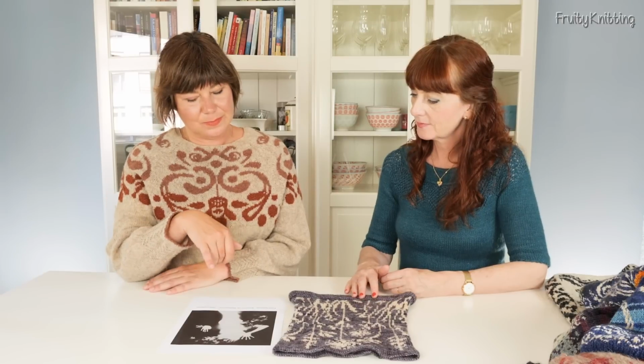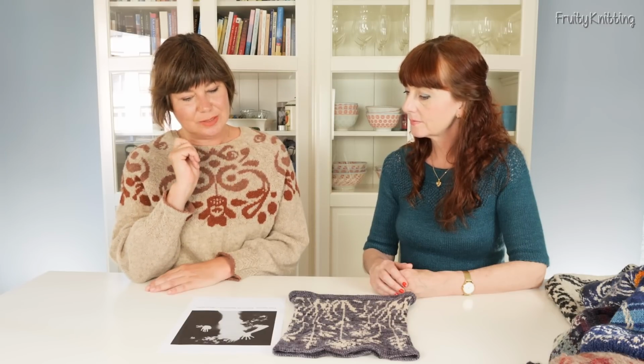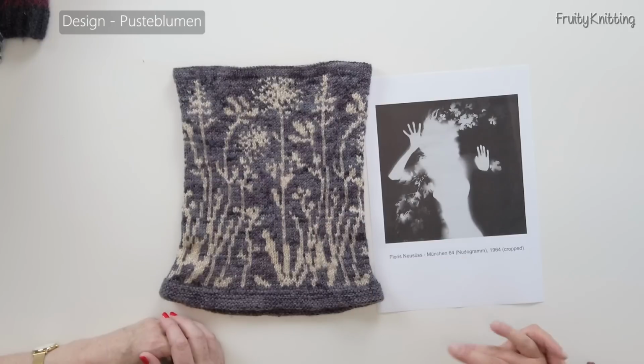Yes, so you get these images. I tried some myself during Art Academy, but it was Floris Neusus, I think, who would put the photo paper outside on grass or flowers or whatever, and then wait for a thunderstorm to hit, with the lightning hitting the paper, and then you would get these images of grass and flowers on the paper. I love the concept and the idea so much that I tried to do it myself during Art Academy. I think that was really in the back of my head when I came up with this design, because it actually looks like a photogram.